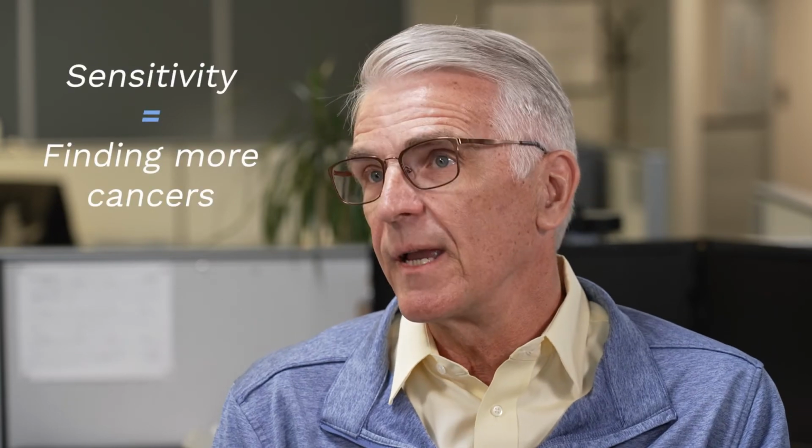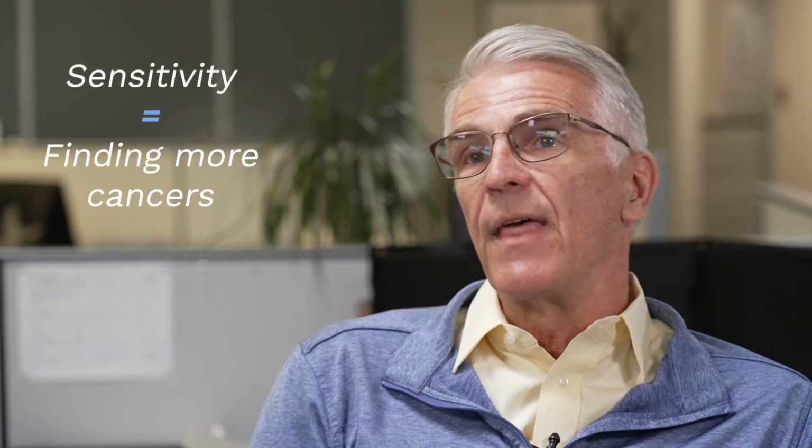To talk about sensitivity and specificity, those are fairly technical terms that, a lot of times, unless you're an academic radiologist, you don't really even understand the full implications of. So sensitivity is nothing more than finding more cancers. And that is a good thing, because you find a cancer early, you prevent it from becoming a killer, and thereby you save lives.